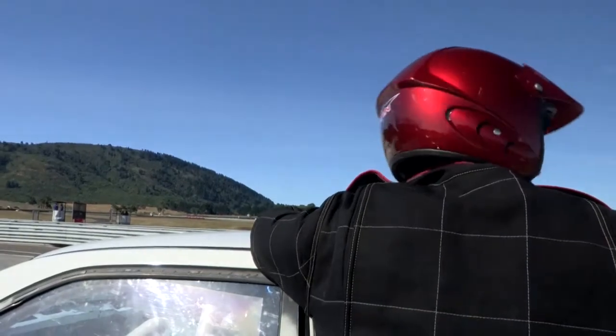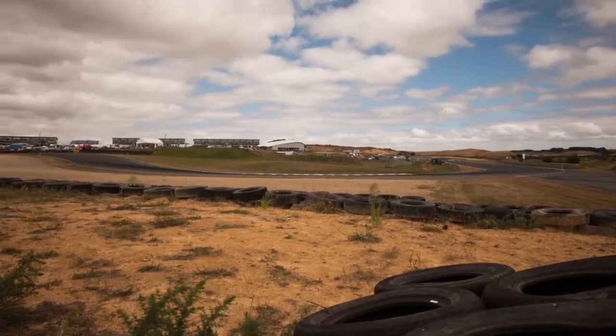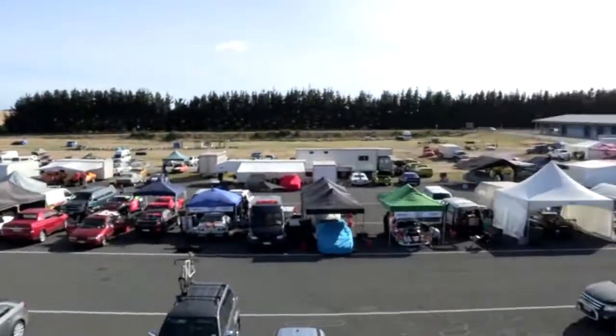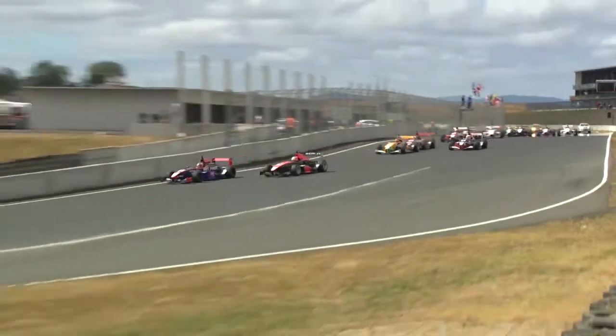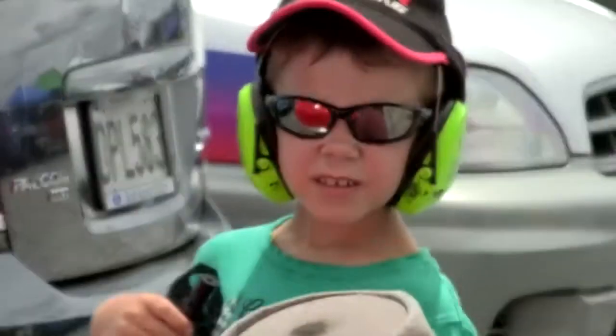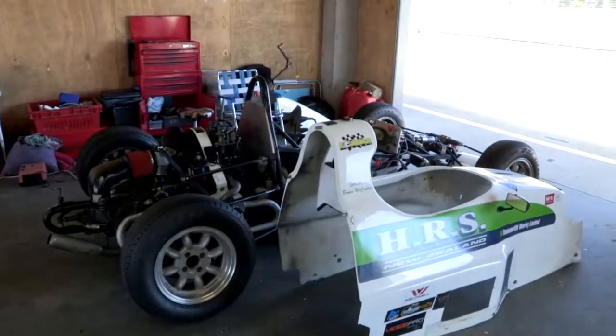At round 4 and 5 at the Taupo and Hampton Downs, the IRC Series hosted the Toyota Racing Series, New Zealand's premier motor race series, which showcases young international driving talent to a worldwide audience of millions of viewers. But alongside the stars like New Zealand Grand Prix champion Nick Cassidy, an enthusiastic bunch of club racers and young racing hopefuls were battling it out on the track in 12 different classes.